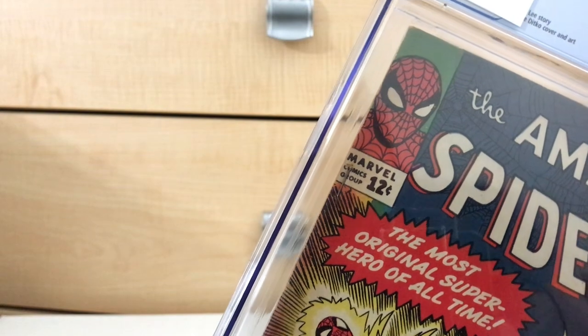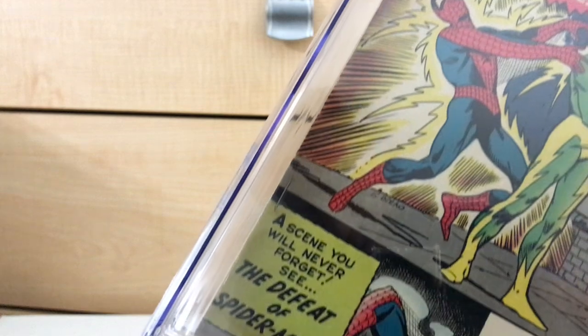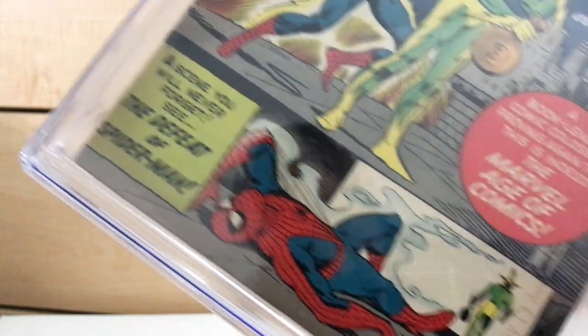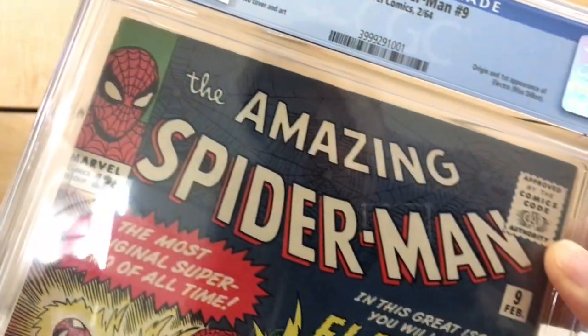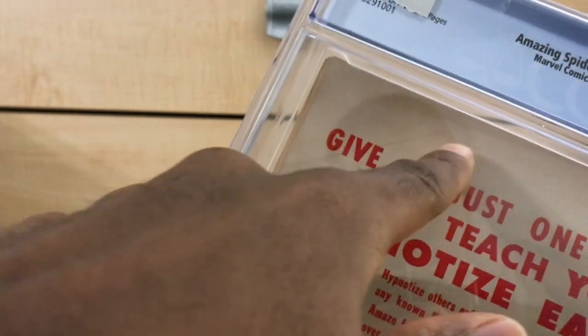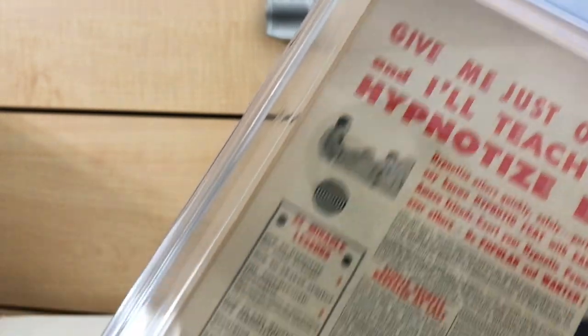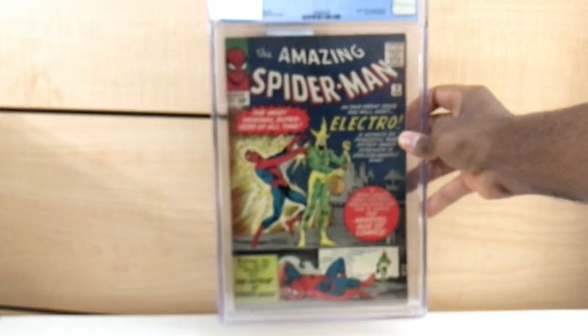But yeah, let's get closer. All right. What are we seeing? What do people think here? Let's look at the back. I would say the back has the most issues on it. So you can see, I tried to press that out as best as I could. You see sun shading, which is a big deal, I guess. Yeah, some more. But overall, this is a solid book.